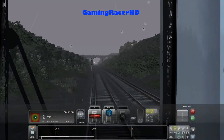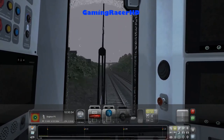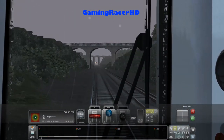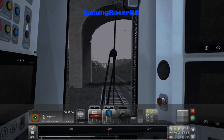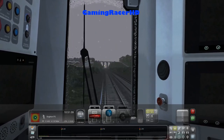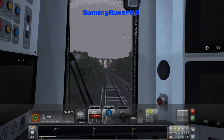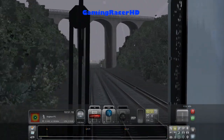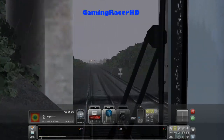Should see some yellow signals now because we're quite early. Hopefully it's just yellow signals, so that should be good. We could potentially be following another train. That's a yellow signal and then there's a red signal, so we might have to slow down quite a bit now.